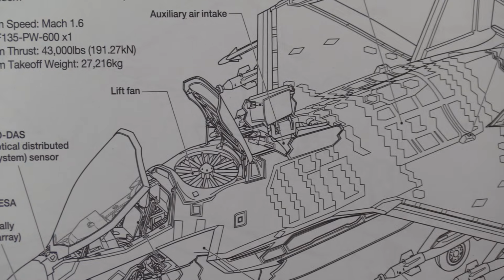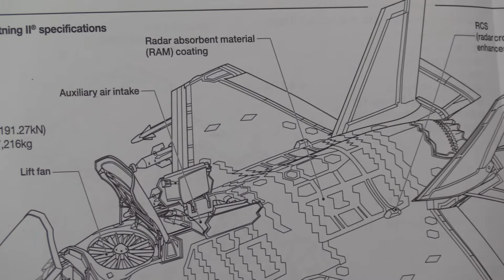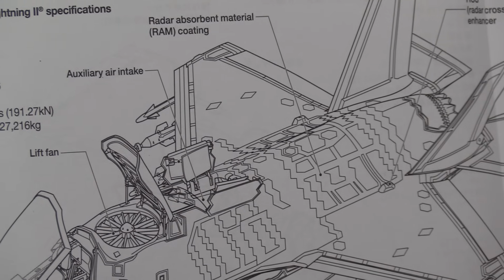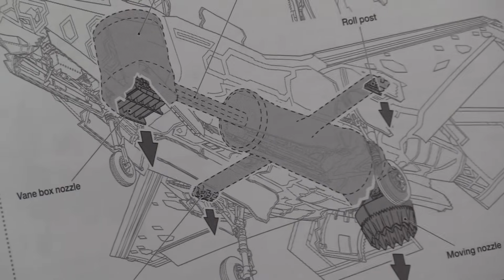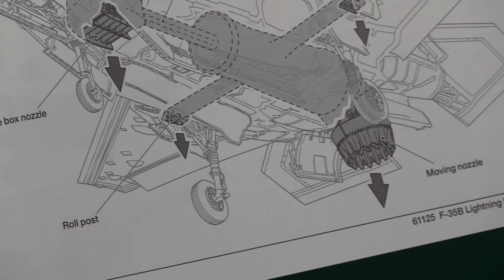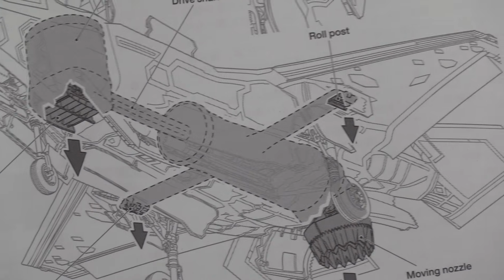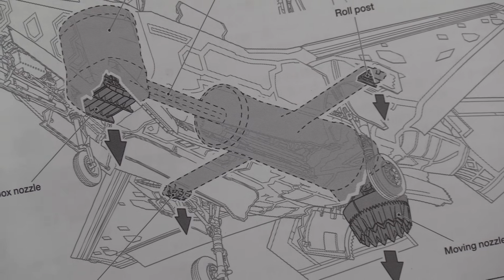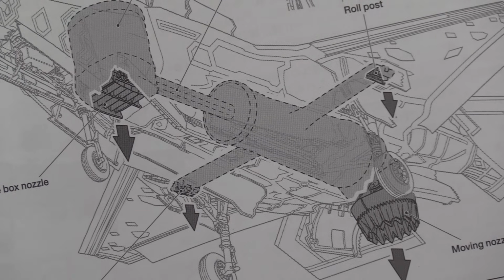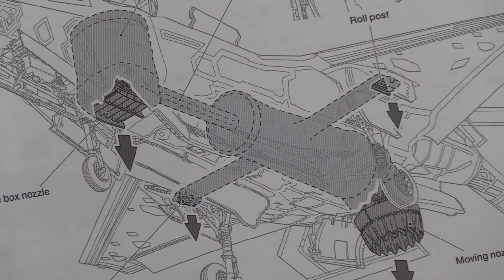And there it is, you can see it has this huge door that opens above the fan, a door below it, and then there's a second air intake for the engine which opens up on top to give the additional volume of air that's needed. And then here it shows the roll control system for vertical landing. So it's showing the lift fan at the front there, and then you've got these roll control posts that pop out of the wing, and obviously in Harrier fashion they blow hot air more to one side than the other to give control over its roll.